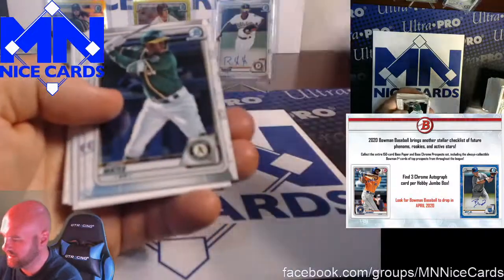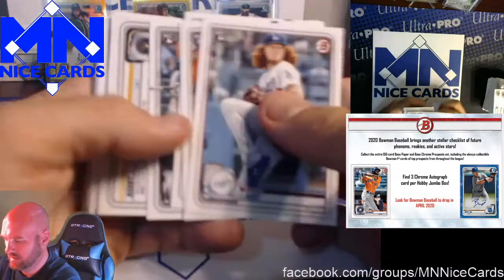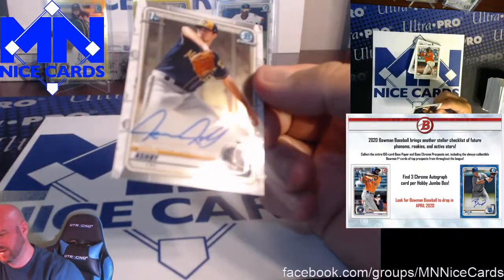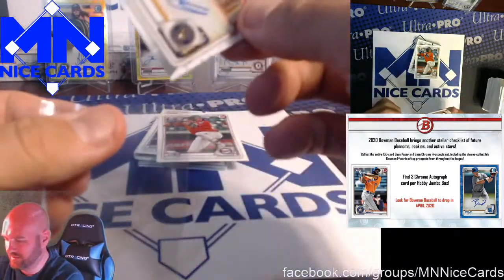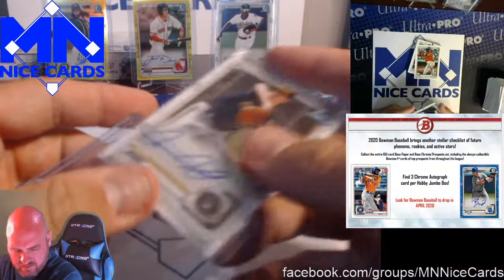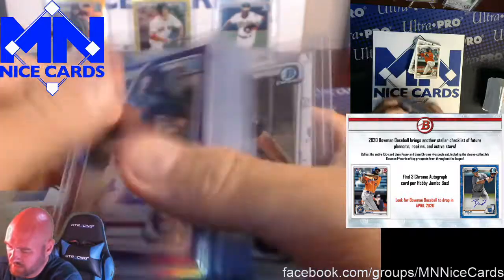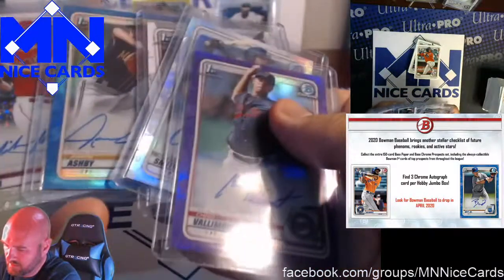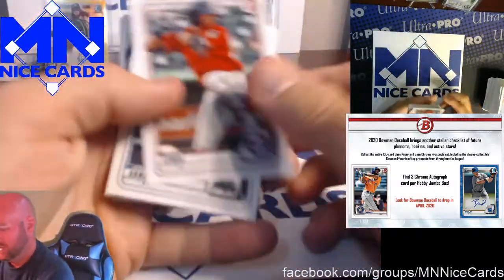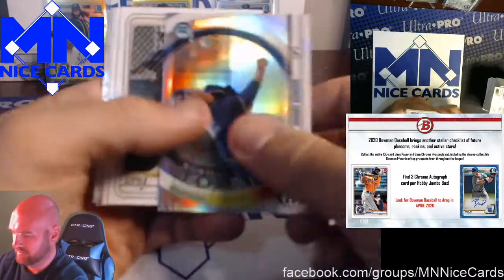All right, is there an auto in this one or not? Mateo Gonzalez. There is, and it is a Brewers auto again. Brewers base auto, Aaron Ashby. I think that's our second Aaron Ashby. Ashby blue, Ashby base. Well, good or bad, it's going to be over soon, so we've got that going for us.